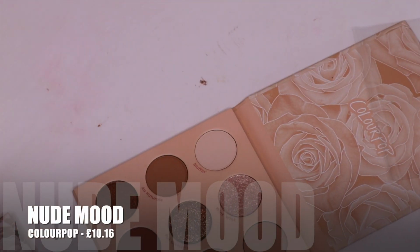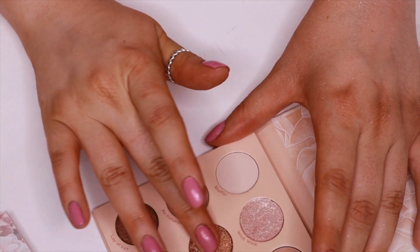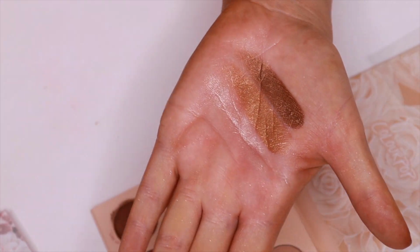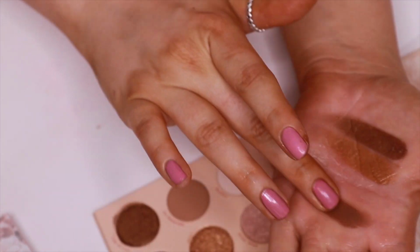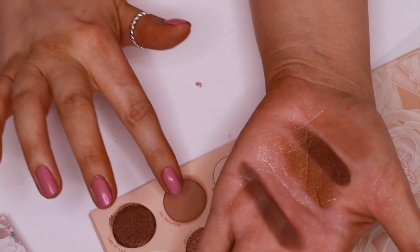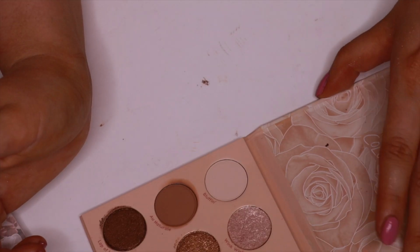And then last palette is the Nude Mood. So this is Called On My Name. Just look. Those shimmers are beautiful. I always get drawn to a chocolate brown or a deep dark brown. Look how pigmented that was. Now let's do this one. Really nice crease colour that is. So yeah, there is the last palette.